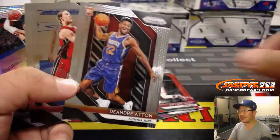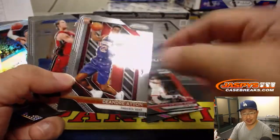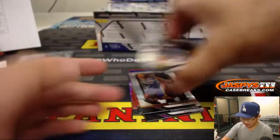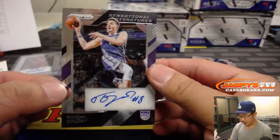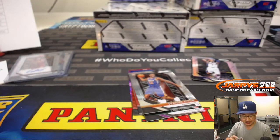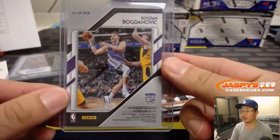You know, guys like this. I'll save this one, but it's the silver parallels that are going to be the ones that get a significant amount on the secondary market. Sensational signatures. Bogdan Bogdanovic for the Kings. That'll be for Mark. Now O. With that one.